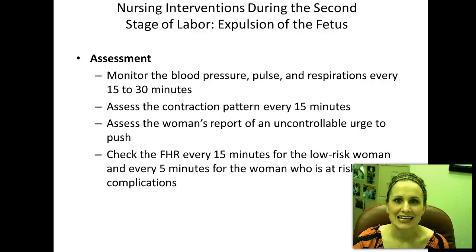Now what happens if the baby is coming and you're in there and she's saying, the baby's coming, and you're the only one in there as a student nurse?